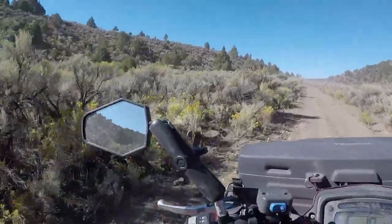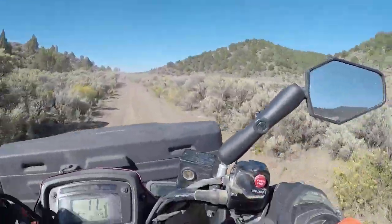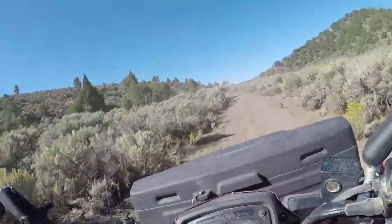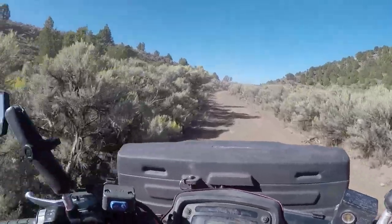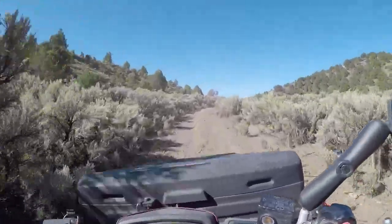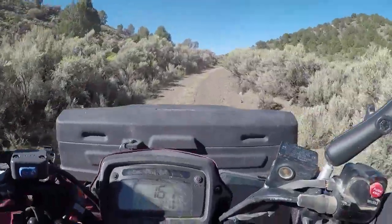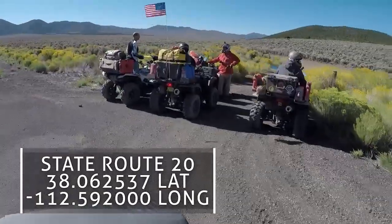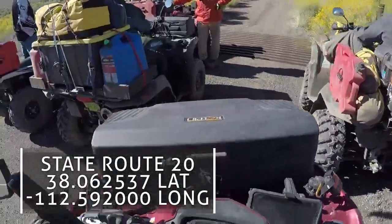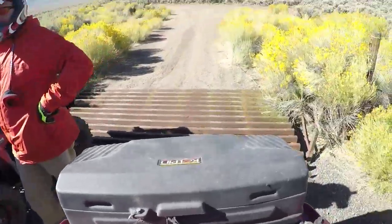It's definitely changed. Now we're in this dry sagebrush shrub tree area. It's kind of a no man's land. Nothing out here but cows and dust. That's a tight squeeze right there, baby.